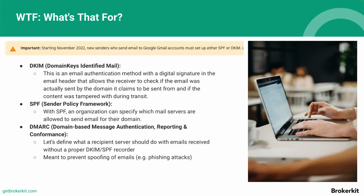DMARC is the third one, which is the more advanced one. The first two are what Google said: if emails are arriving in an inbox without these, they are likely to go to spam. That's what this article mentions, basically from November. And that was a change at that time. These technologies have existed for a while, but that's when they first said this really matters, okay? So DMARC is the third one, which tells the recipient server, if an email shows up without the DKIM and SPF, what should I do with it?